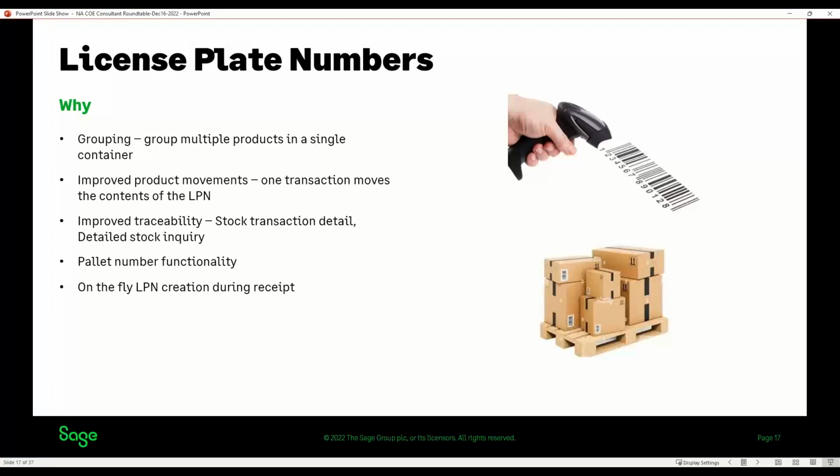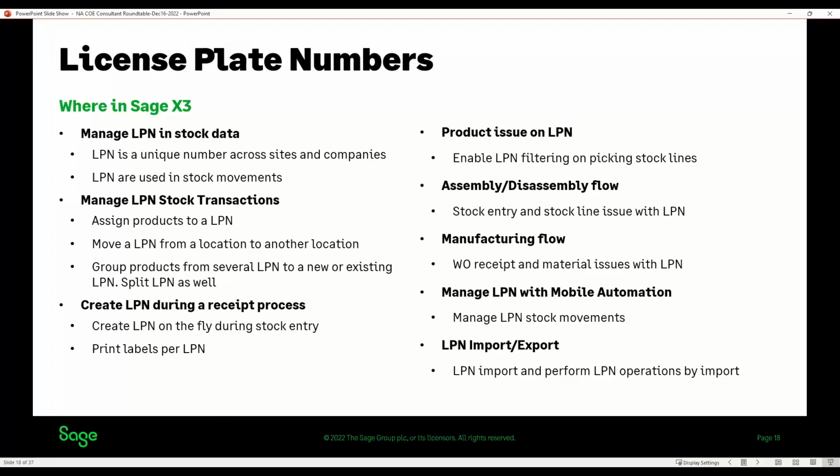Another benefit of the license plate number is you can create your LPNs on the fly during receipt. Now, where in X3 are license plate numbers used? Well, you can manage LPNs in stock data. So it's a unique number across sites and products, and it's used in stock movements. The LPN stock transactions give you the capability to assign products to an LPN. You can move an LPN from one location to another location. You can group products from several LPNs to a new or existing LPN and split LPNs as well.